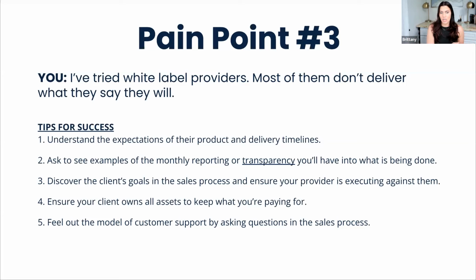Making sure that you discover your clients' goals in the sales process. This is just a tip, from what we typically see, that understanding the goals before the client signs on is really going to be important for us, or your provider, to execute against those goals. And that way they don't feel like they signed on and didn't get what they were supposed to get.